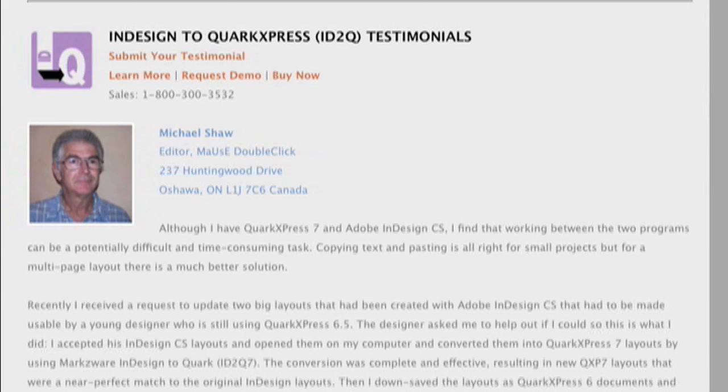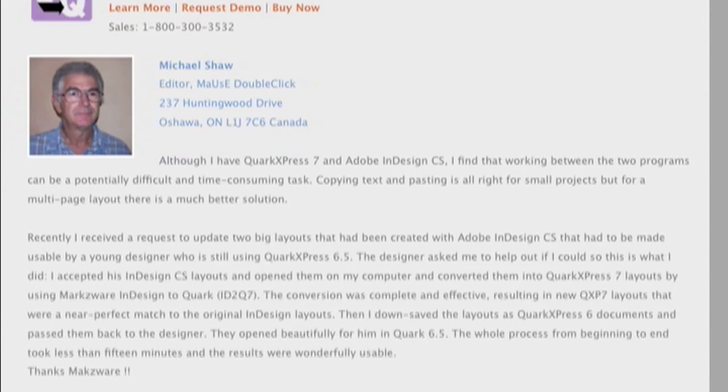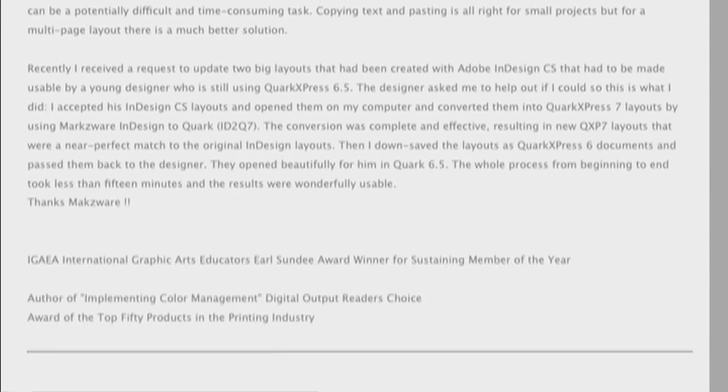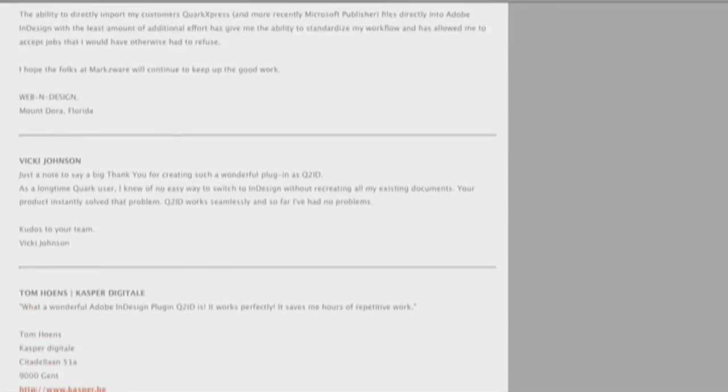The conversion was complete and effective, resulting in new Quark Express 7 layouts that were a near-perfect match to the original InDesign layouts. Then I downsaved the layouts as Quark Express 6 documents and passed them back to the designer. They opened beautifully for him in Quark 6.5. The whole process from beginning to end took less than 15 minutes, and the results were wonderfully usable. Thanks, Markzware." There you have some of the most interesting Markzware product testimonials.